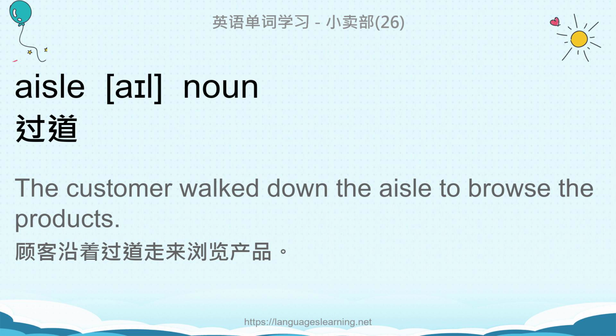The customer walked down the aisle to browse the products.